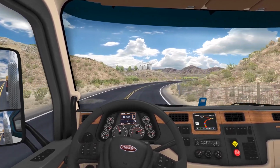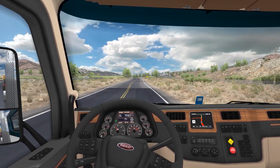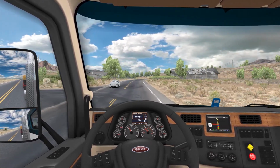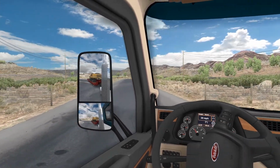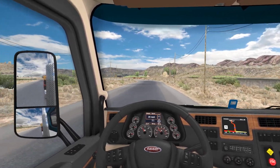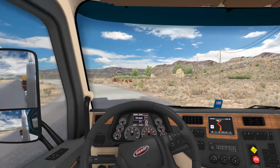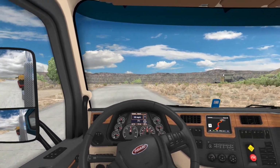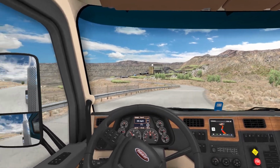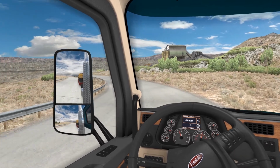So just keep it rolling down here, so I think we're turning off. Right then, here we go. See what this thing's like to reverse. Holds its speed pretty well, and the engine's quite quiet. You don't really get much drone like you do in some other truck mods, which is sometimes better.